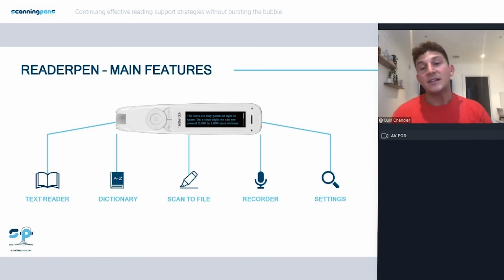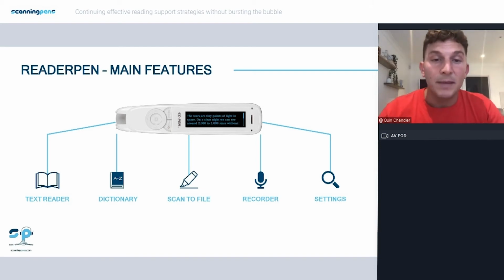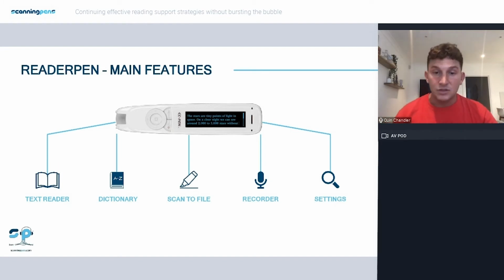And then the last thing on the graphic there is the settings, which I mentioned. You're able to slow it down to your speed, speed it up, really match your processing speed. You can also change the accents in there now, and you can change the languages in which pens are read out as well. So it's really fantastic, and it really is adaptable to your own individual needs.